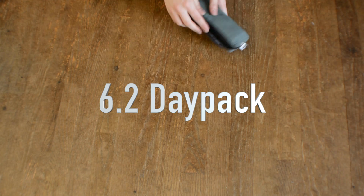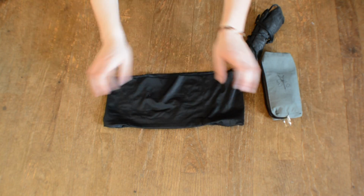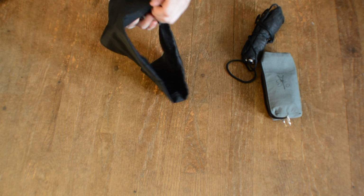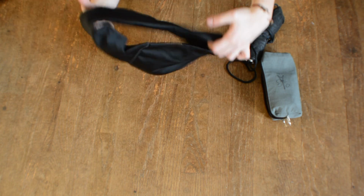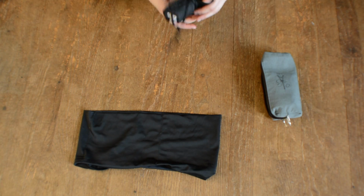This is my day bag, so in here, let's unroll this stuff. I have this little belt. It's kind of like a fanny pack, but it's for under your clothes. You can put your passport, your money, your phone in it, and it won't fall out even though it's not zippered, though you can get ones that do have zippers or buttons. This is just for that little bit of extra protection to keep your stuff safe.